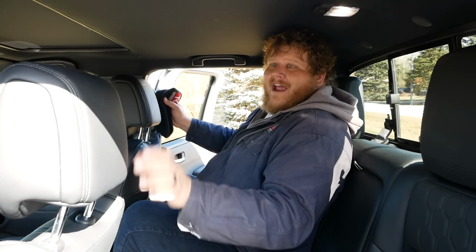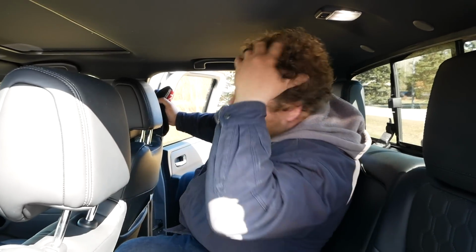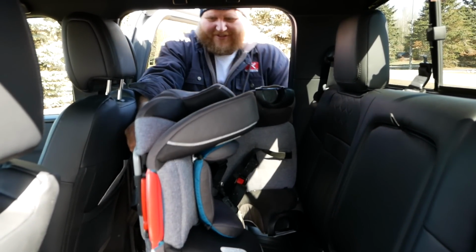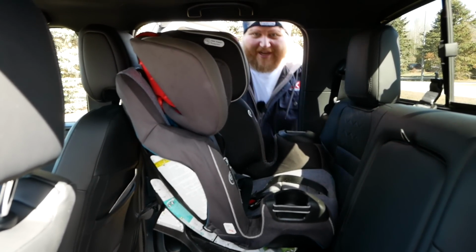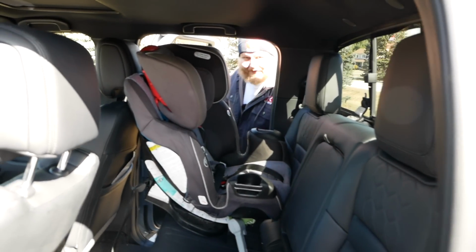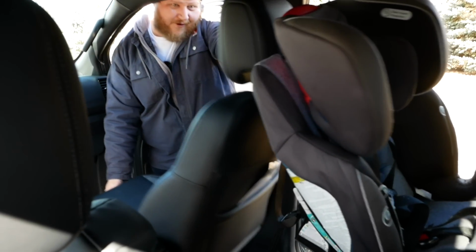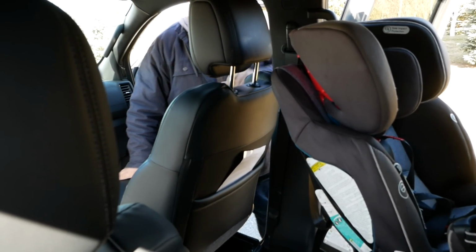And now let me go grab my big rear-facing child seat, and we'll see how that fits. So this is the Even Flow Platinum, and you'll see right away that there's no chance it's fitting in here without me adjusting the front seat. So we'll go all the way forward to make it easy on ourselves.